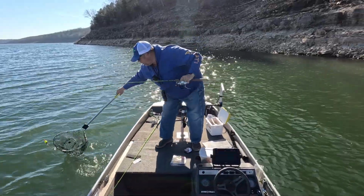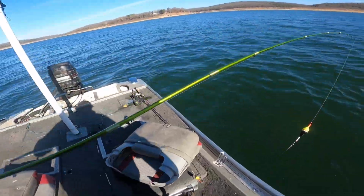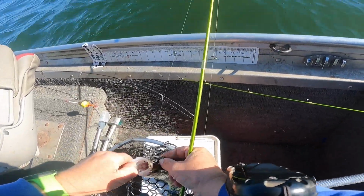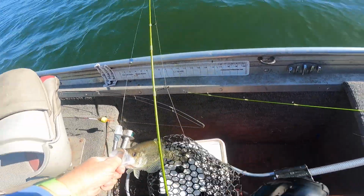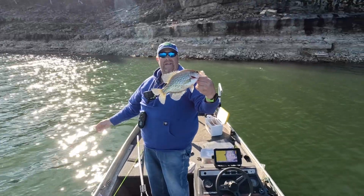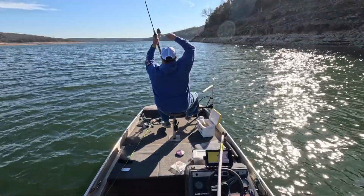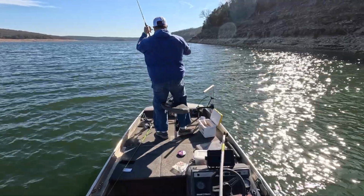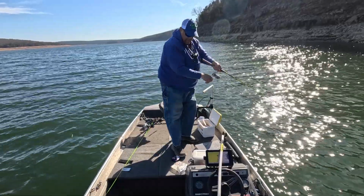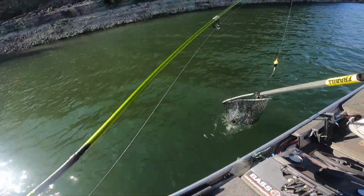Got a really good crappie. Heck yeah. Well, after catching them dinkers, it felt a little bigger than he was, but still a pretty good fish. Yeah, it'll work. Oh yeah. Another good toad there.